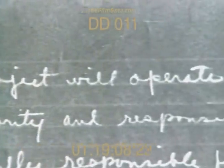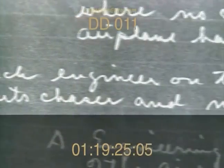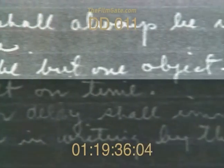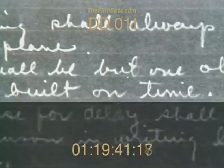On June 19th, he laid down the principles under which the project would operate. In 1.5 pages, now preserved on old photostats, they formed the basis for how he'd try to operate for the next 30 years. He'd be responsible for all decisions. Paperwork and red tape would be cut to the minimum. Each engineer would be designer, shop contact, parts chaser, and mechanic, and each would remain within a stone's throw of the shop at all times. There'd be but one object: to get a good airplane built on time.